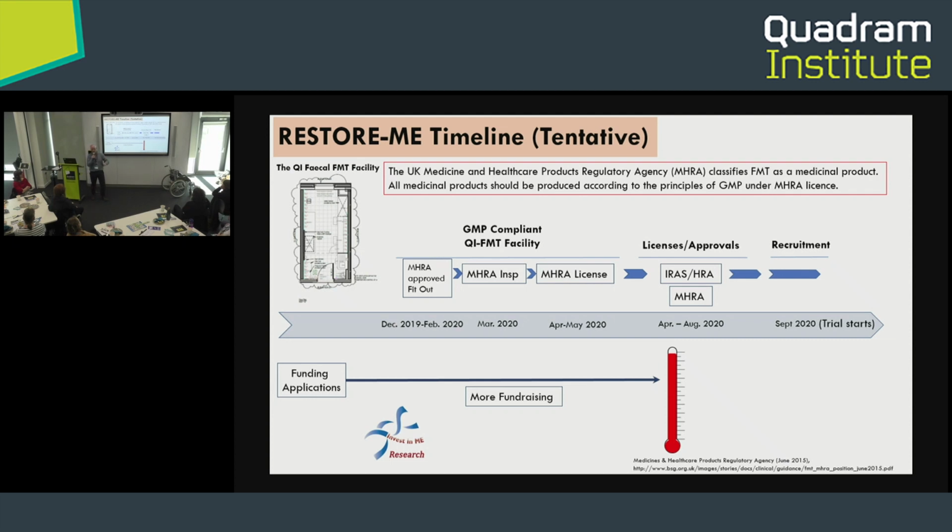Then we can apply for the licenses and the ethical approval to undertake the study. We're hoping that if all of this comes about as shown here, then we are looking to start actually recruiting patients into the trial near the end of the summer of this year. So I think as we get close to Easter, we'll know just how realistic this timeline is. But we really expect the study to be up and running later this year. And the good news is that we think we've raised all the money as well. So we're good to go.